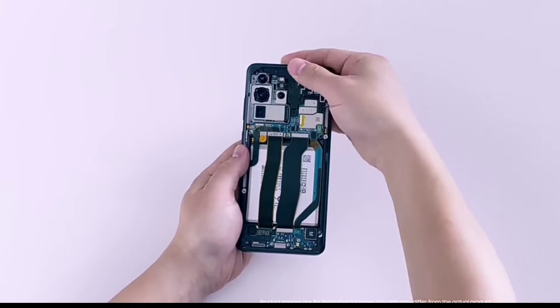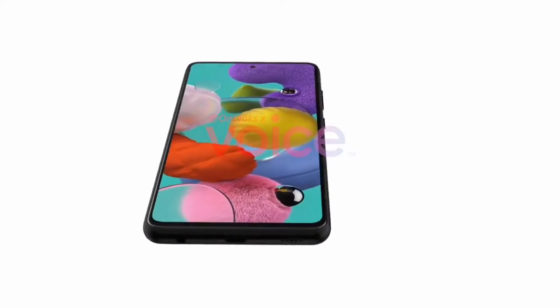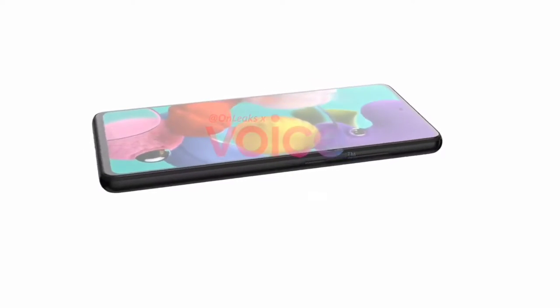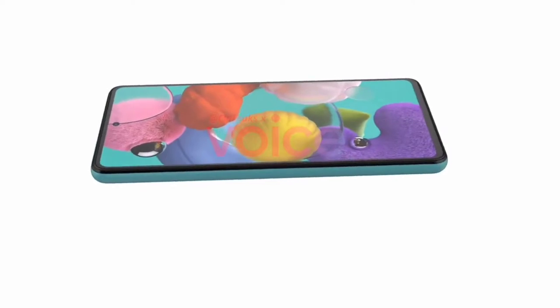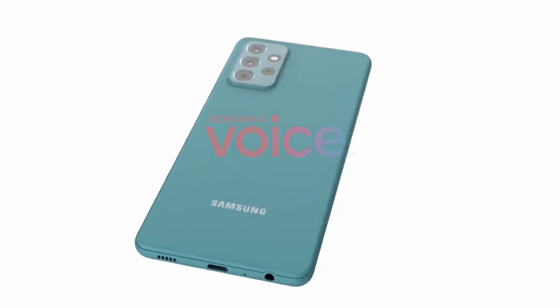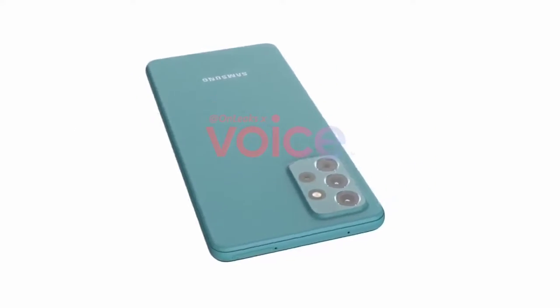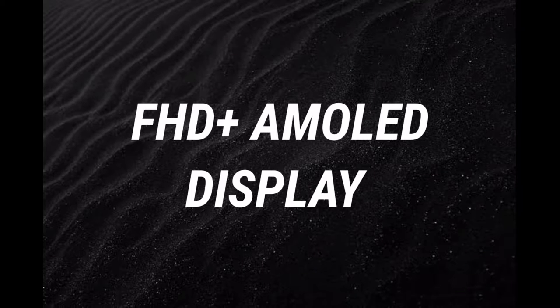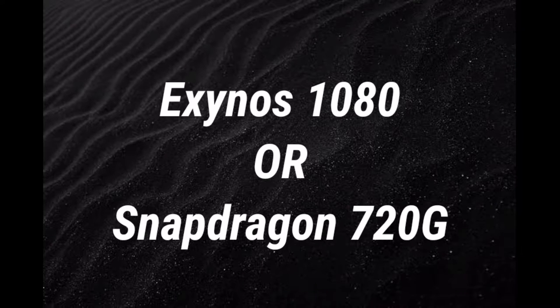Okay, they have 4G variants and 5G variants. If you're looking at the screen now, you'll see the new renders for the Galaxy A52 and now the A72. We don't have much information about these two for now, but we do know that the two have a Full HD Plus Super AMOLED display, and both of them will have either the Exynos 1080 chipset or the Snapdragon 720.